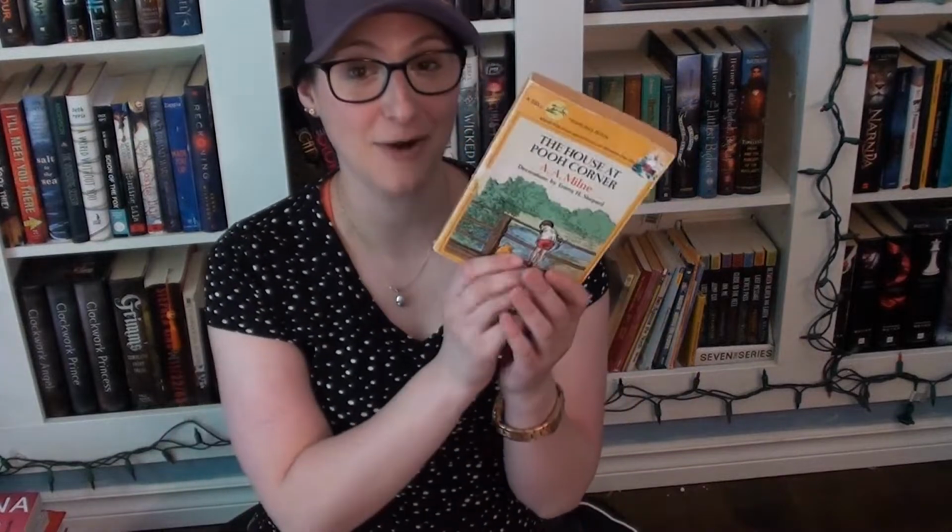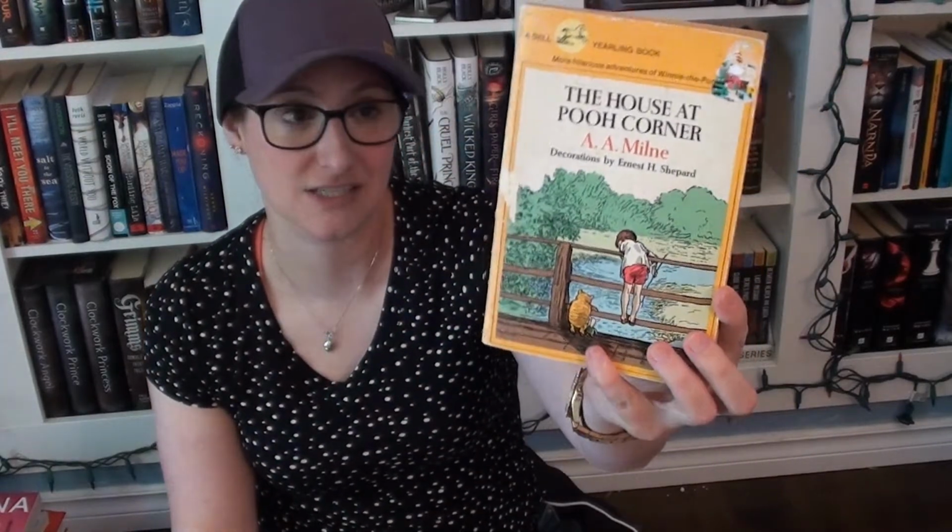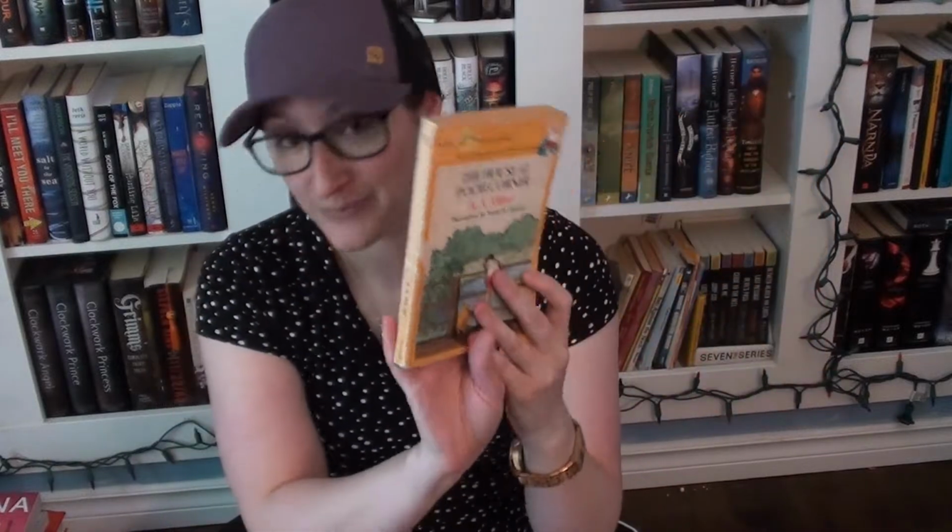Or read a book with a non-human main character. I've decided to read The House at Pooh Corner, which is not the first Winnie the Pooh book, because it says More Hilarious Adventures of Winnie the Pooh, which makes me assume this isn't the first Winnie the Pooh book. But I have a feeling I don't need to read them in order to understand what's going on. And this is like an old edition. I don't know when it's from. Let's check. Here we go. 1956. The book was written in 1928, but this version of this book was from 1956. So that's pretty cool. It's pretty old. So I'm going to read that.